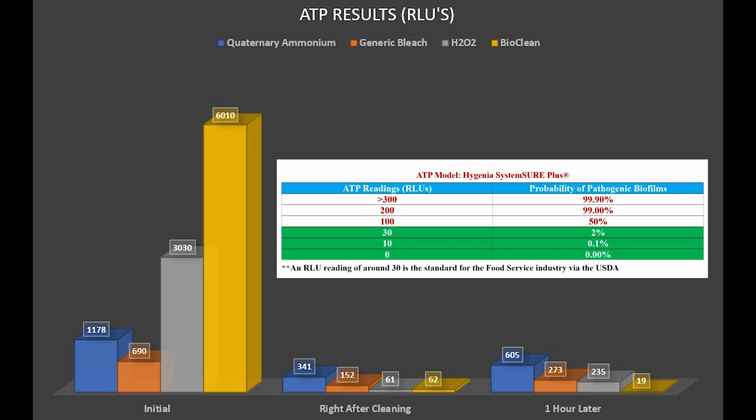For us, the BioClean started out at the highest at 6,010. Our initial reduction dropped down to 62, a reduction of 99%. And then an hour later, we came back, and just as we had theorized, with the residual effect and the BioClean continuing to clean for up to 3 days, we dropped it down to 19, giving us a net reduction of 99.7%.